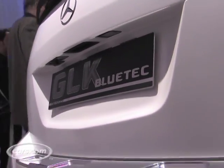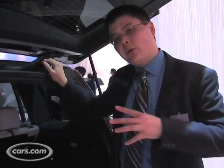Now, the concept car has a 2.2-liter diesel BlueTech engine. I spoke with a Mercedes engineer who said that engine isn't actually ready for prime time quite yet. What's more than likely is that one of the V6 gasoline engines from the C-Class will make it in here.